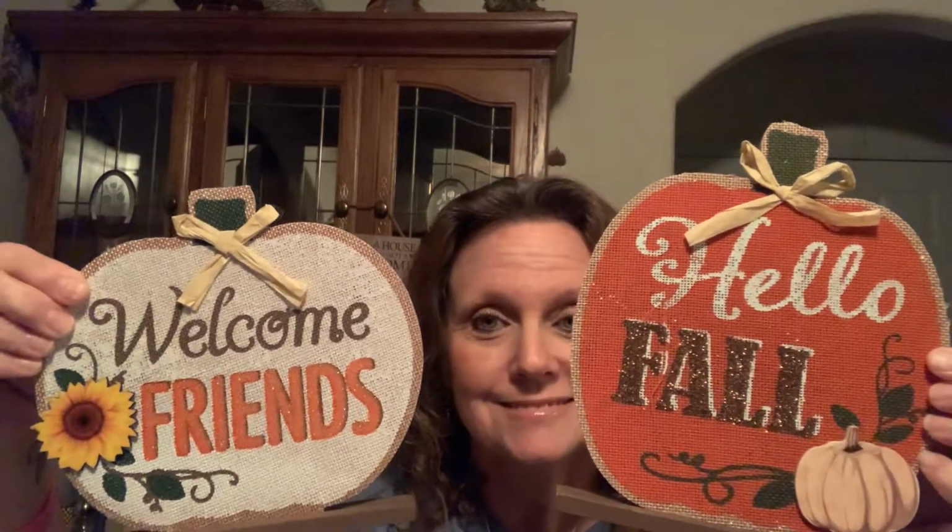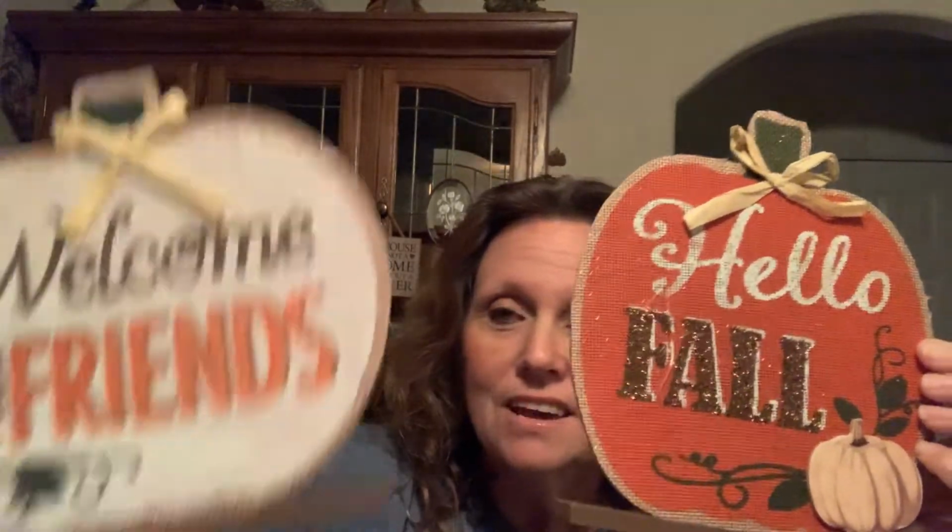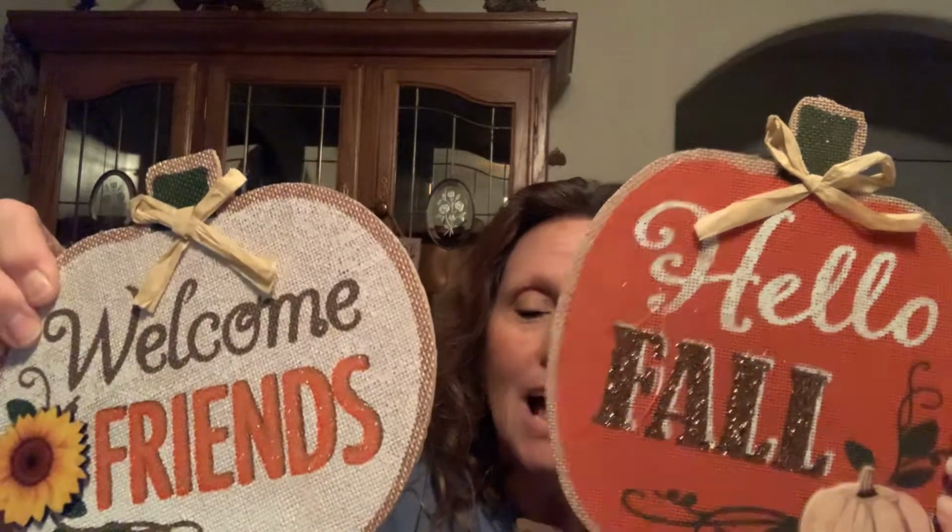So anyways, I got some good stuff. And I finally found, I'm just going to jump right into it because I did find them. I'm not sure which side to look at. I'm thinking it's this side. Anyways, I found the Hello Fall and the Welcome Friends. And these I adore. I'm ready to start decorating. They come on a little stand, and I don't think I'll use them as this. I might just use them in some sort of another decoration. So, that's what I do with some of this stuff.